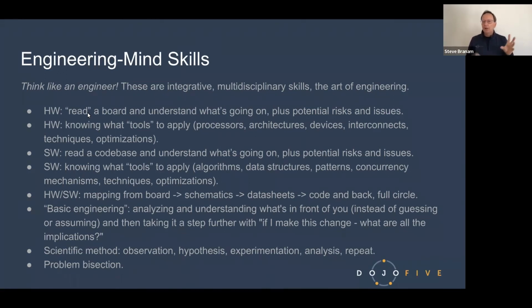So this is integrating all of that knowledge from those earlier hardware skills into a larger mind gelling. Now in software, we have very similar requirements and skills. You want to be able to read a code base and understand what's going on, plus the potential risks and issues. So it's not merely reading code, just finding what function you need to call, but saying, okay, what is this actually doing? How is it doing it? What does that imply? What's going to happen if I call this and if I make this change, and so forth.